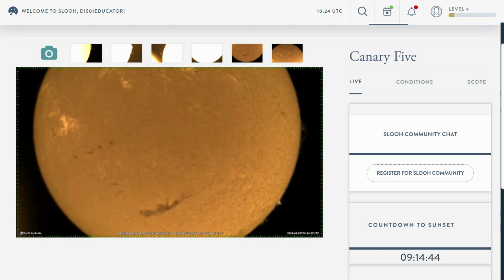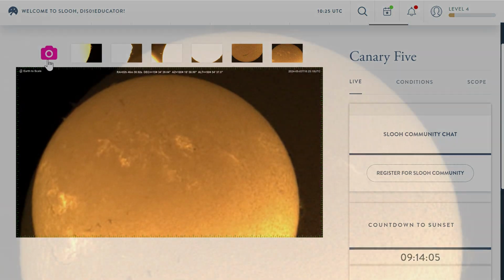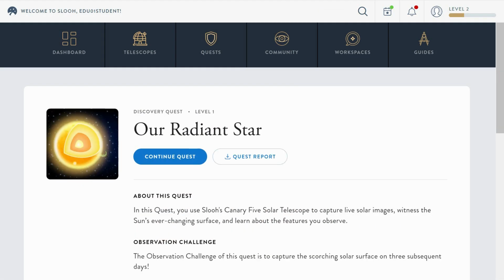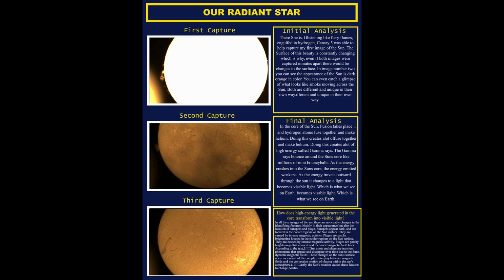Now it's time for our student spotlight. With the high levels of solar activity we're seeing at present in the Canary Islands Solar Telescope, a lot of students are taking the opportunity to finish some of our sun-related quest learning activities. This poster from the Our Radiant Star Quest by Crystal C from Chabot College caught my eye.